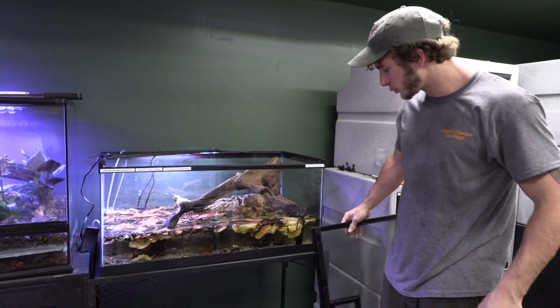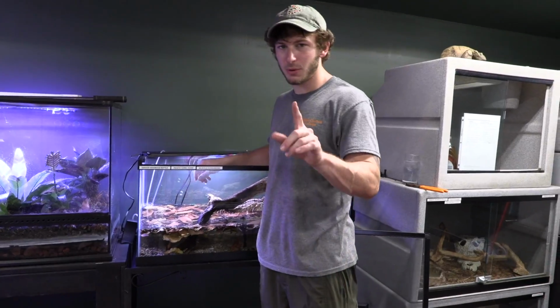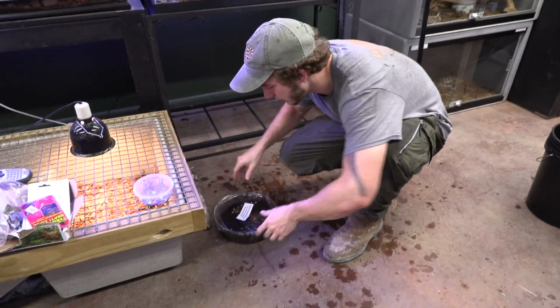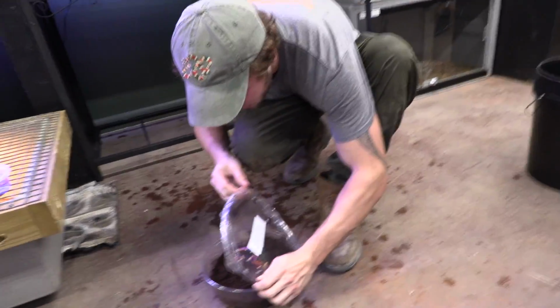All right, guys, moment of truth. We're going to be putting the animals in their enclosure. I think what I'll do is go coral snake first, then frogs. The frogs are a little more jumpy. So let's put the clown frogs right there. Get this coral snake out. Let's see how the temperament is.